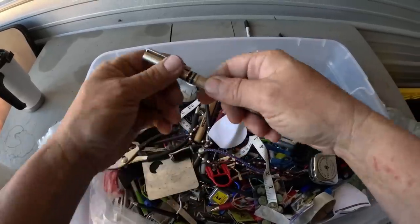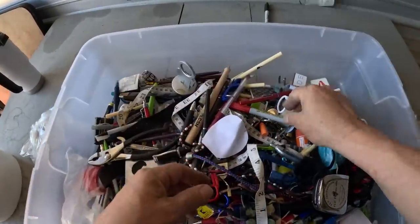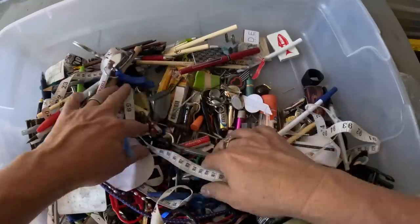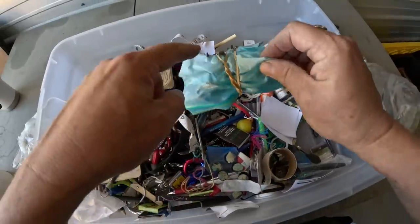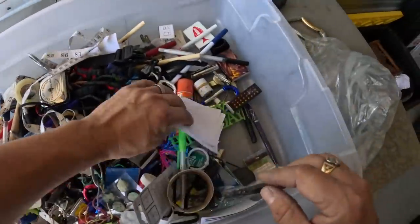Deluxe Fine Uniball. That's a nice pen right there. Crazy glue. Okay, we'll keep that. We use that. Okay, well, I'll pick that up later. Nope. Sometimes I find jewelry in those Altoid bins, so you gotta look at those. That's what's poking me, is the screws in there, sticking through the bag. Get rid of that.